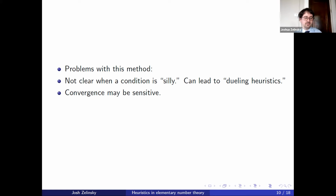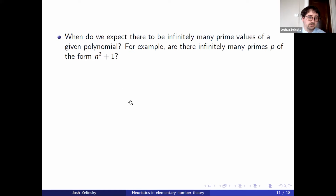So that's an issue. As you get more complicated sets, how much do you think a small correction, taking a small new thing into account, will somehow cause it to change from convergence to divergence or the reverse? So that's an issue there.